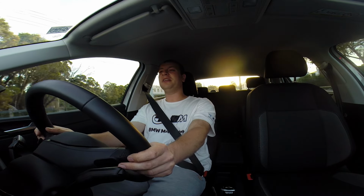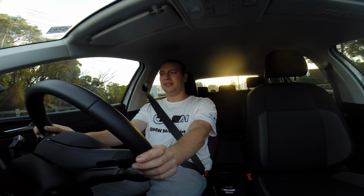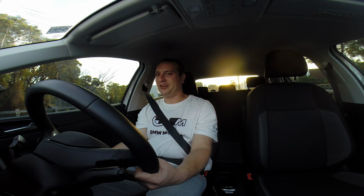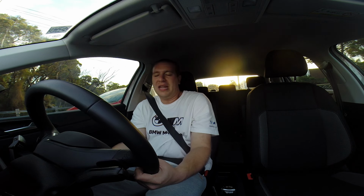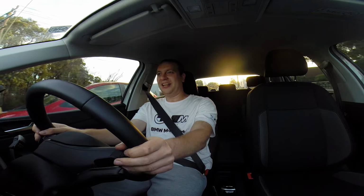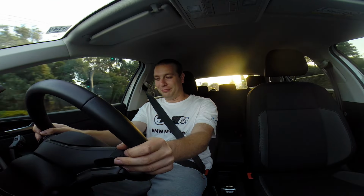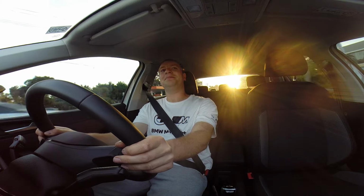And the other thing is, 30 grand for this car, you're price shopping it. Think about the MG3. That's 10 grand less for a car that's marginally smaller. Okay, a lot less advanced, nowhere near the badge, but it's a big chunk of change. I can see why the Chinese are selling so well if the European competition and Japanese competition are so expensive.